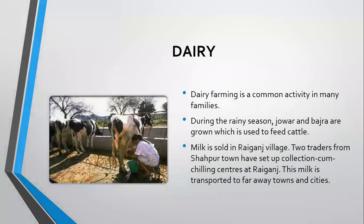Dairy is basically rearing cattle with the objective of earning money. And dairy farming is a common activity in many families of Palampur. In most of the villages in India, people rear cattle in order to make some extra money. Now, during rainy seasons, jowar and bajra are grown in Palampur, which are used to feed cattle. And whatever extra milk the villagers have, they sell it in Raiganj village.